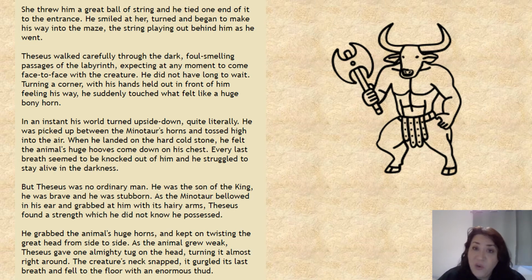But Theseus was no ordinary man. He was the son of a king. He was brave and he was stubborn. As the Minotaur bellowed in his ear and grabbed him with its hairy arms, Theseus found a strength which he did not know he possessed. He grabbed the animal's huge horns and kept on twisting the great head from side to side. As the animal grew weak, Theseus gave one almighty tug on the head, turning it almost right round. The creature's neck snapped. It gurgled its last breath and fell to the floor with an enormous thud.